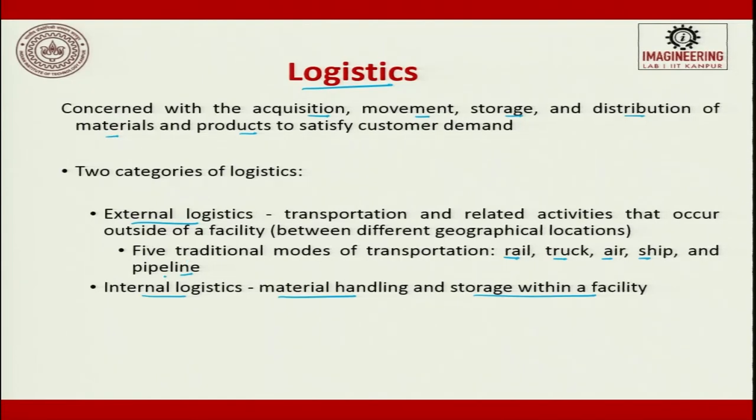Between two CNC machines, movement of parts happens using pipelines. Pipelines, right? So, rail, trucks, air, ship also. The Indian government is pushing more towards truck movement, which is why we started talking about the golden triangle, which connects all the metro cities. So, the road connection is very important.